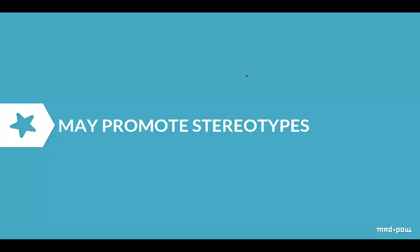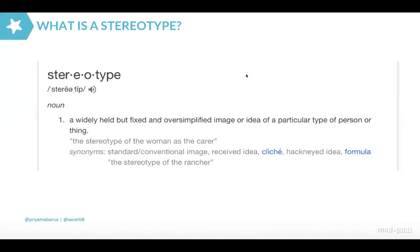So using demographics can promote stereotypes. What we really mean is that we hear over and over again simplifications of people's personalities: that if someone must be a certain age, or certain color, or certain income bracket, they must behave a certain way. And those are stereotypes because that is not necessarily true.